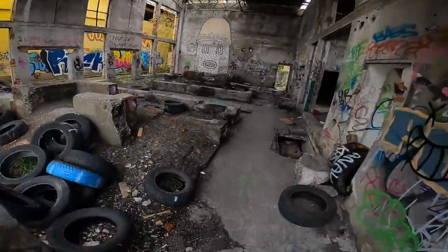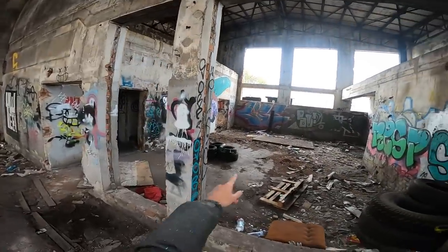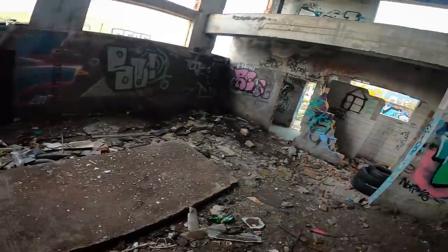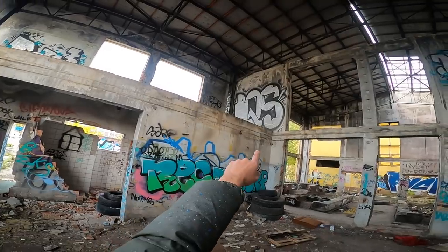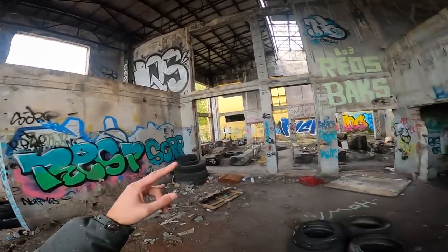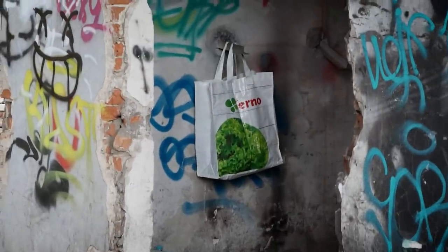Tires everywhere. Wow. Another old friend who used to paint back in the days. Yeah, that's the piece that I talked about in the beginning. Bequies by Hare.